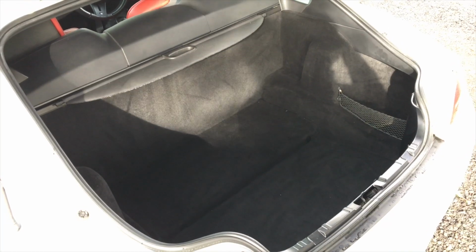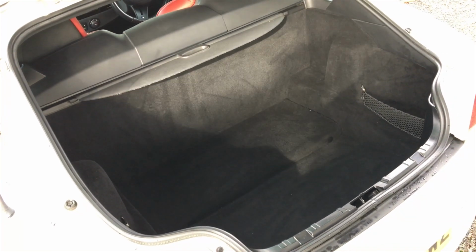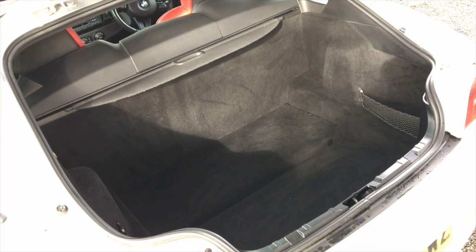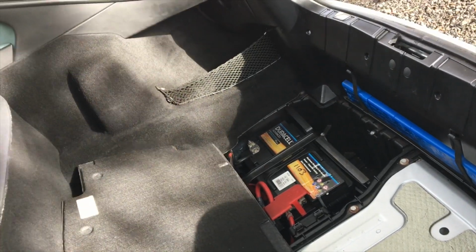The boot is probably bigger than you'd expect. It's about 1.5 cubic feet bigger than the Roadster, but don't be looking to transport any chest of drawers anytime soon. It's also where the battery is kept, so it's very similar to the way that the Z3 was configured.